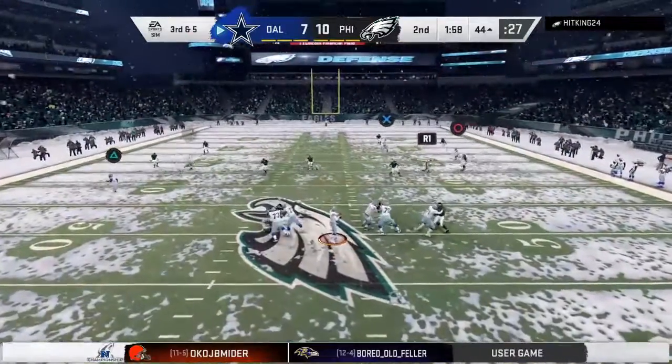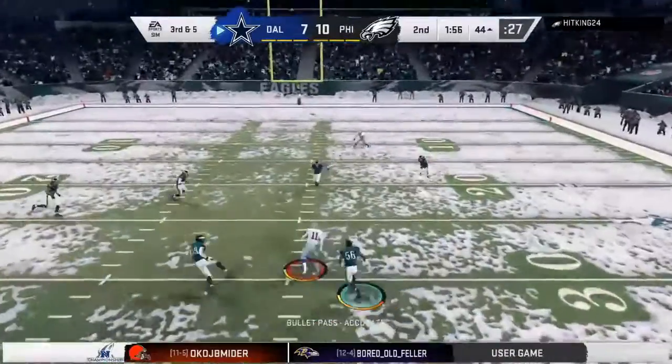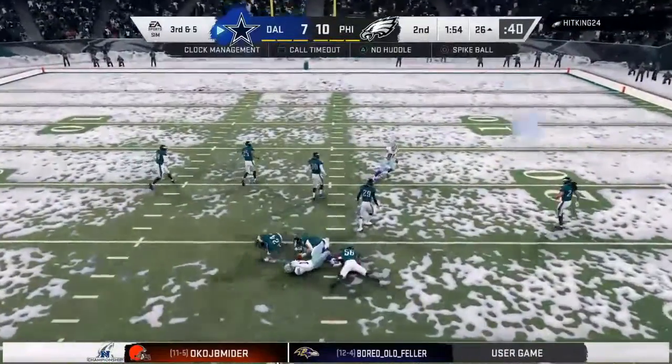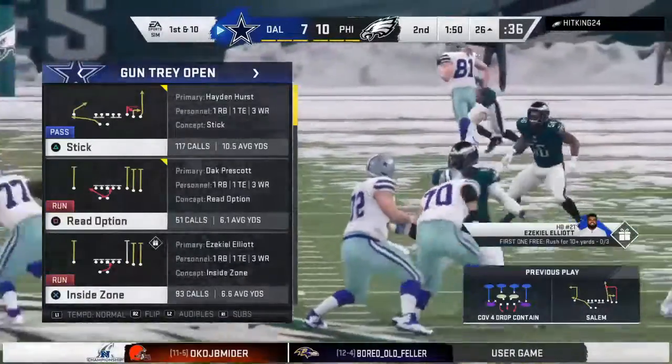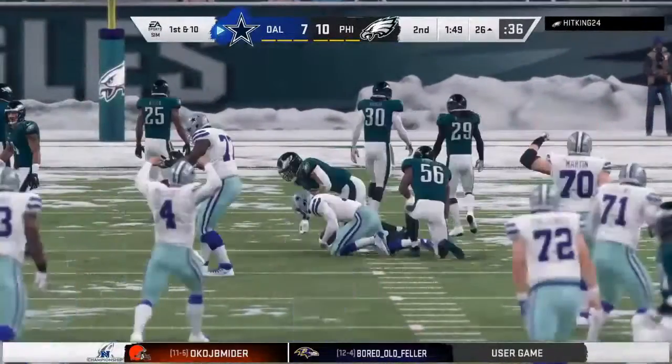Prescott from the gun. He's got a first down and more inside the 30, and he'll be taken down at the 26. A gain of 19 and picking up the first.